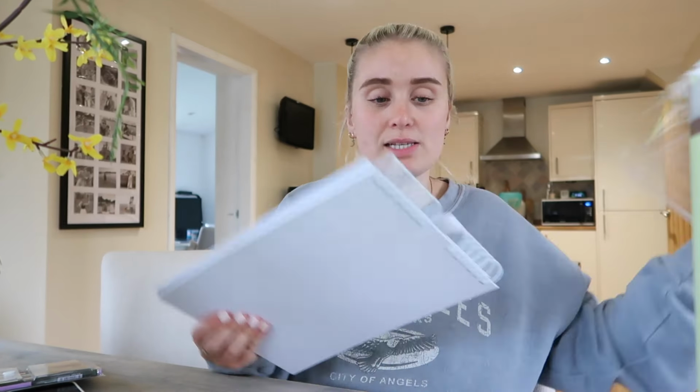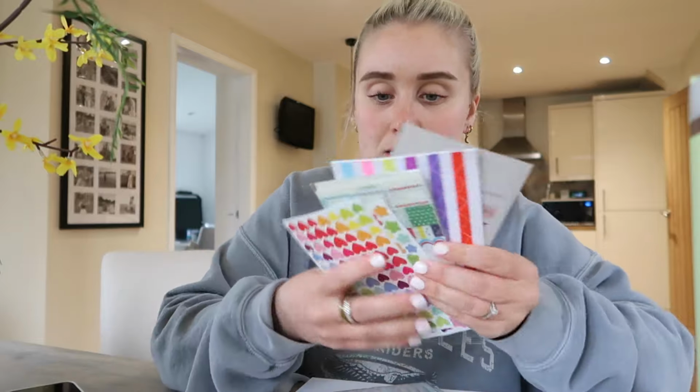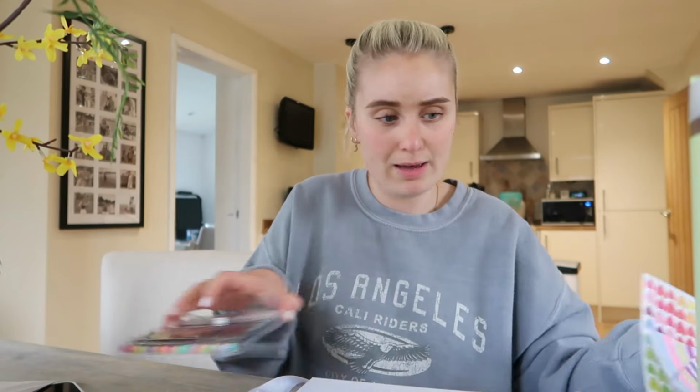So I got this scrapbook off Amazon. I will link it down below just in case anybody wants to go get it. They had loads of different colours. It just looks like this. It's got a little ribbon, and it actually comes with pens, loads of different stickers. I think that's everything. So you can actually make it look pretty. I don't know how many of these I'll actually use, but yeah, I just thought that'd be a really, really nice idea.